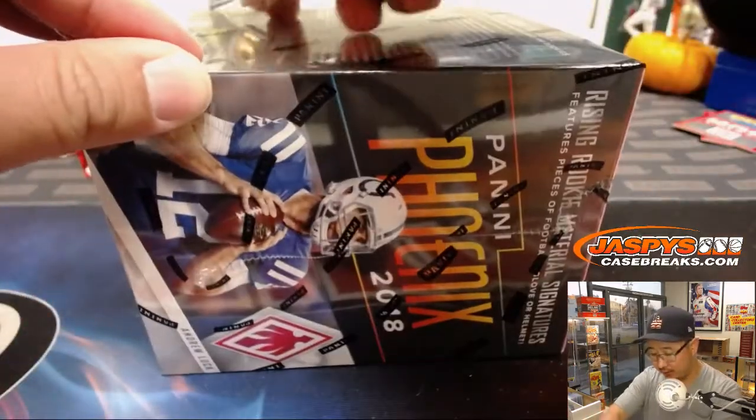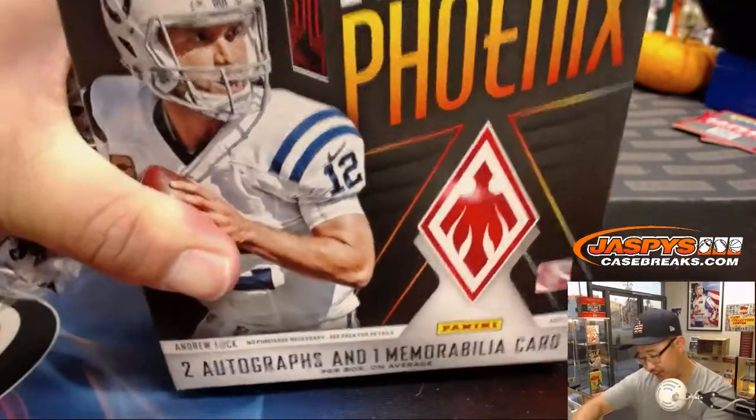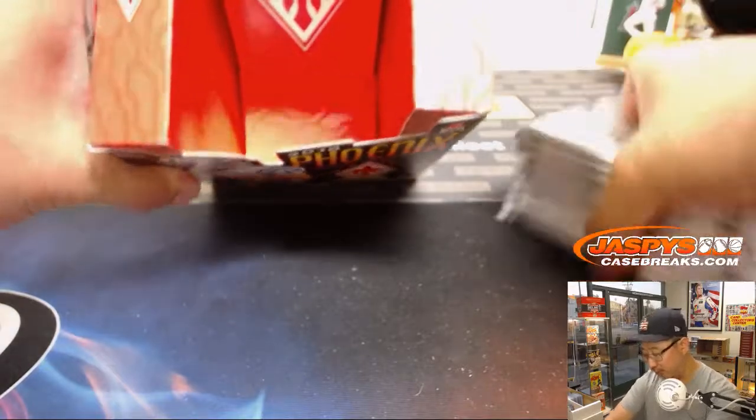All right, and the last box of this 8-box inner. This is the first inner case of the master case we just popped open. Break 2 is the second inner case, and that's available right now, JaspysCaseBreaks.com. Get into it, boys and girls.